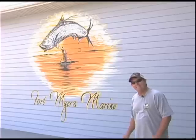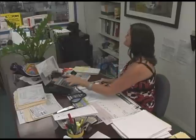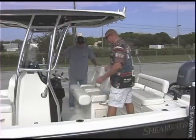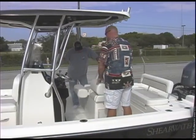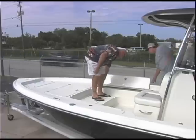Fort Myers Marine has been a leader in the flats and bay boat industry since they started way back in the 80s. And some of their staff has been with them that whole time. It's rare for any boat dealer to consistently carry one line of boats, but Fort Myers Marine has been a Maverick boat dealer for over 20 years, and several of those years have earned them Top Dealer of the World awards.